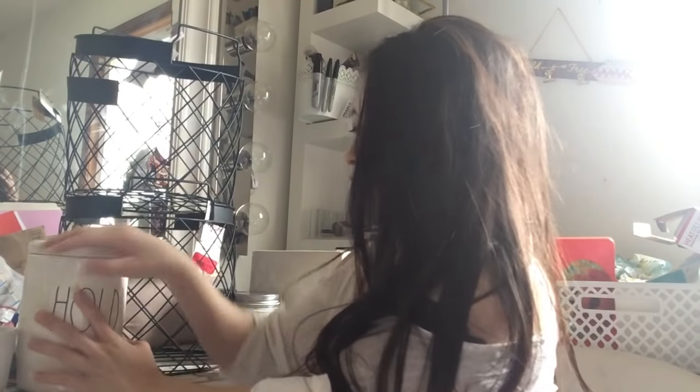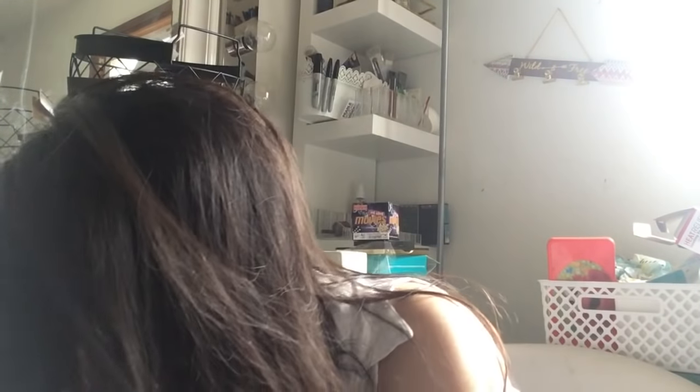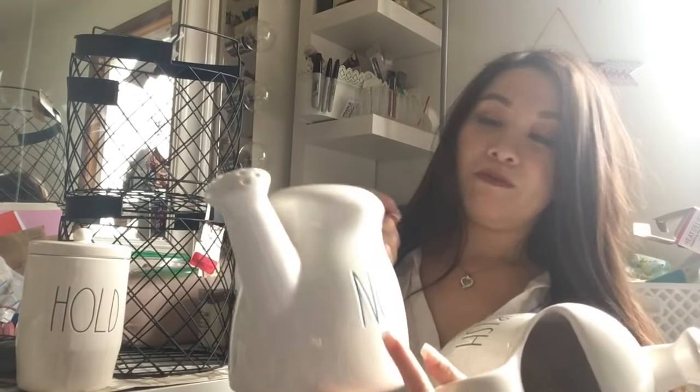All right. And the two items that I found, I wasn't hoping to look for anything in particular. I just had to return something, and then I'm like, let's go and look. So when I went and looked, I finally, oops, sorry about that. I finally found the watering cans.